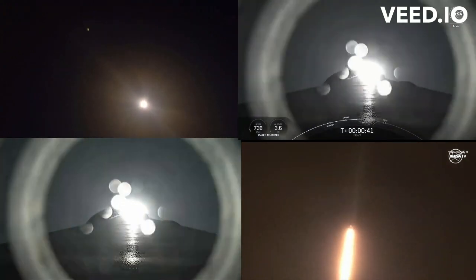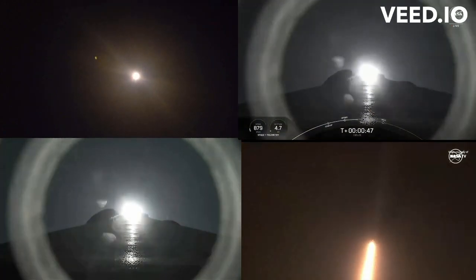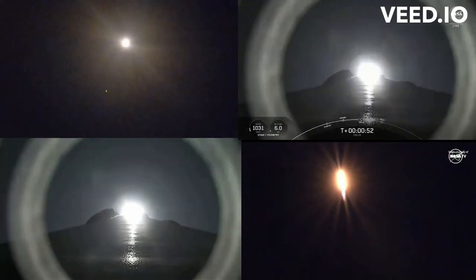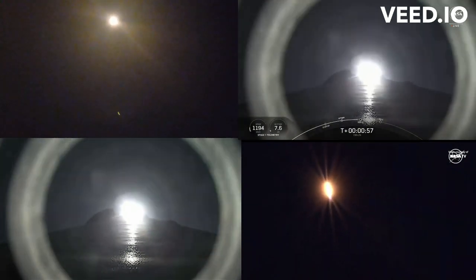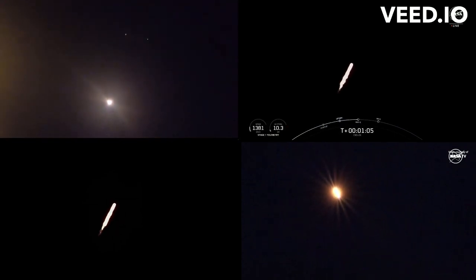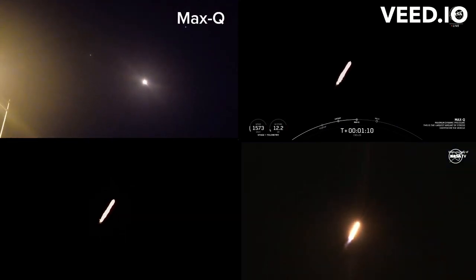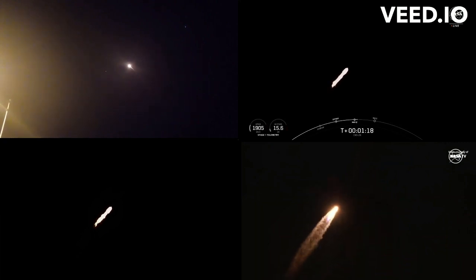Nominal power and telemetry. At T plus 40 seconds, Falcon 9 has successfully lifted off from historic Launch Complex 39A in Florida. We are now coming up on max Q in just about 15 seconds or so. That is the point of maximum aerodynamic pressure that the vehicle will go through during its flight. Max Q. Great call out there. We have passed through max Q.